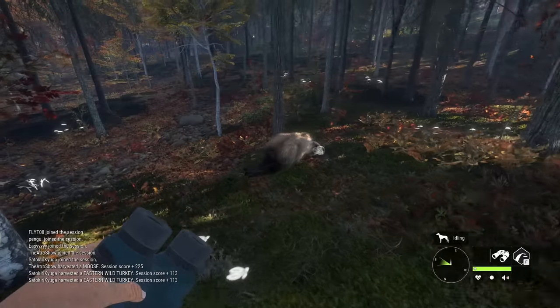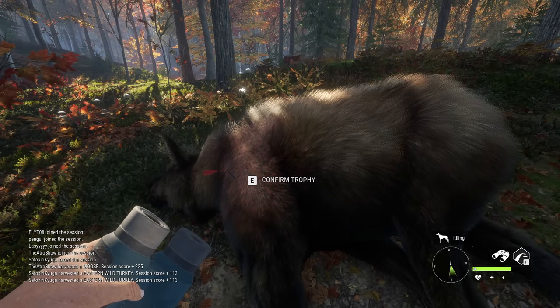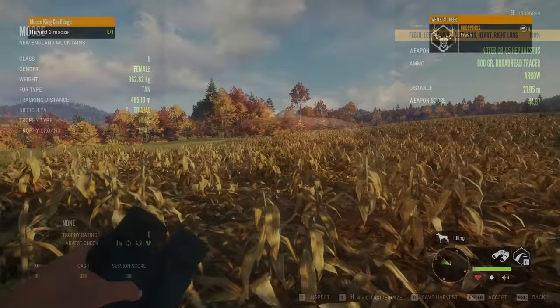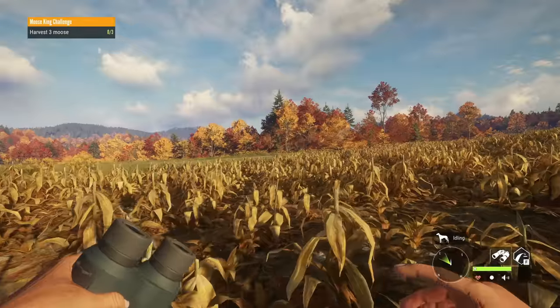Go figure. So, unfortunately, the ducks did spook off. I don't know if it was the shot that did it or if they were already spooked off, but we did get this moose down with the bow, and that is a nice little hard shot right there as well. Love to see it.